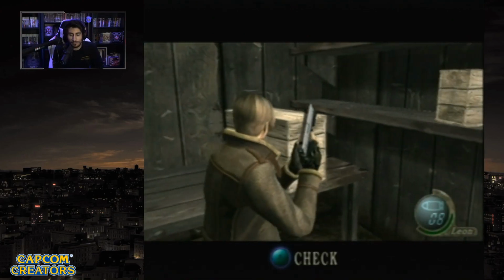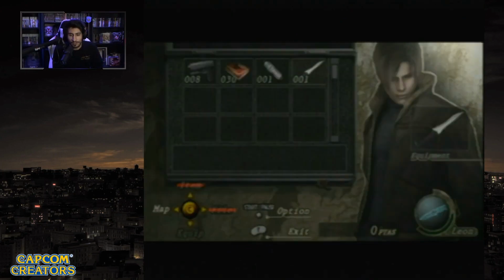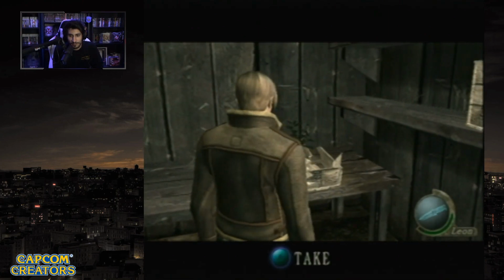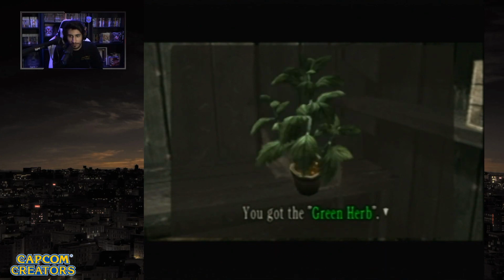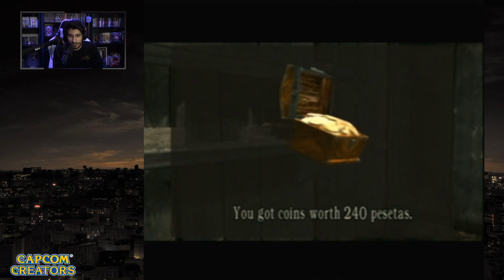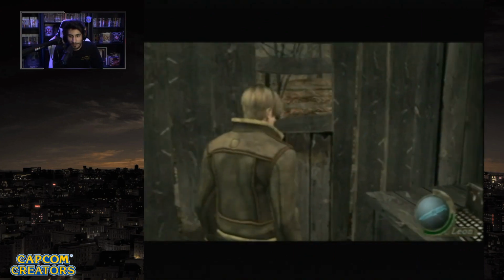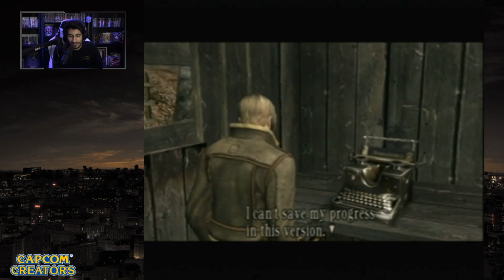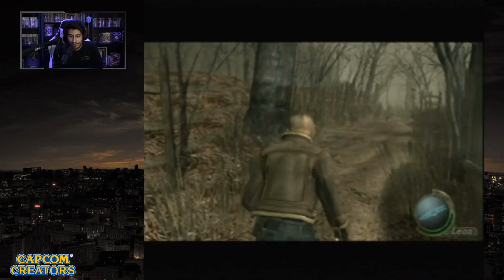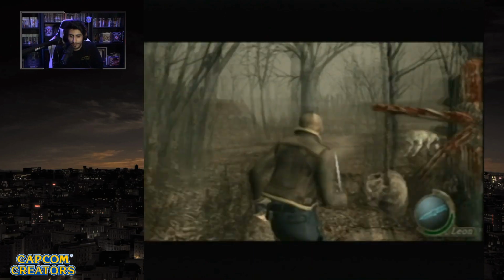So, yeah, just the pickup prompt, it looks a little bit different how it comes up. It's a little bit more punched up in the final game. You got the green herb. But yeah, you would have had to pretty much equip your knife each time. I can't save my progress in this version. Still got the dog, though. Gotta have the dog. Gotta save the dog, too.